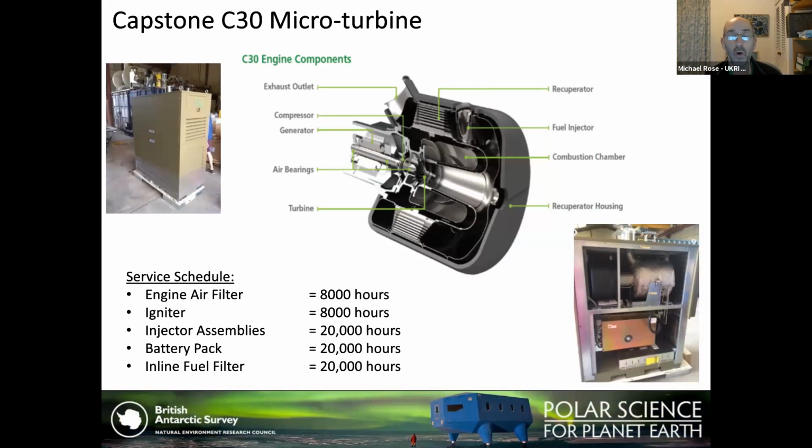lubricant in there, there's no oil, there's no coolant in there, there's no liquid of any type, and because of that, it has very, very long service intervals, and in fact, even its 8,000 hour service interval, which is essentially a year, close to a year, even really its 8,000 hour service is a very minor service. So you spin it up, and once it's going, it basically keeps going.